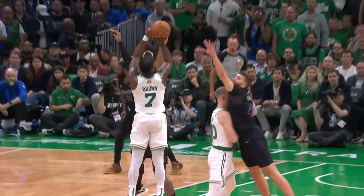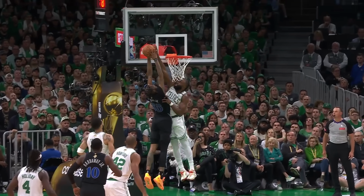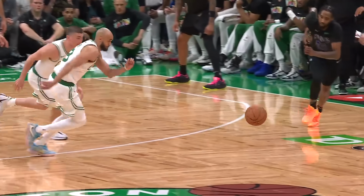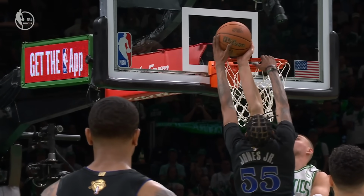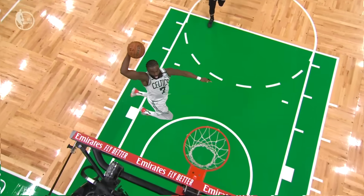The Celtics dominated Game 1 of the NBA Finals, holding the Mavs to a 97 offensive rating and completely neutralizing Dallas's deadly pick-and-roll game with Luka Doncic. So, why did this game look so different from the Western Conference Finals, and what exactly was Boston's game plan that held Luka and the Mavs in check?